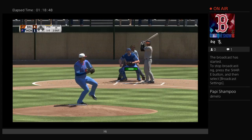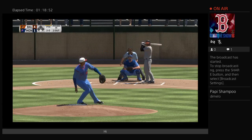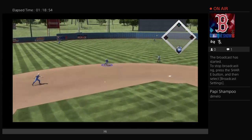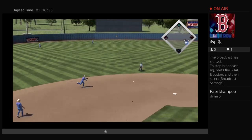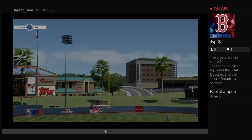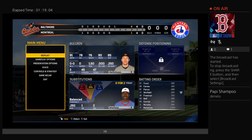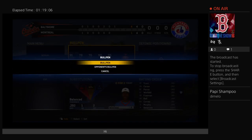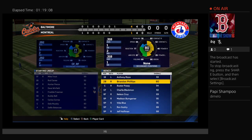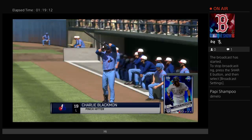Jonathan Scope is in with 2 away as he takes a ball. 1-0. And he watches one miss outside. 2-0 now. Hard on the ground towards short. Throw in time, and the side is retired. So it's 1 run on 1 base hit, the home run, no errors, and no one left.